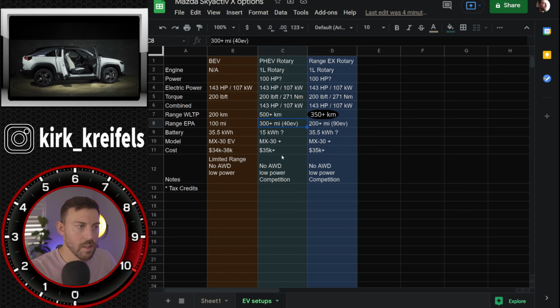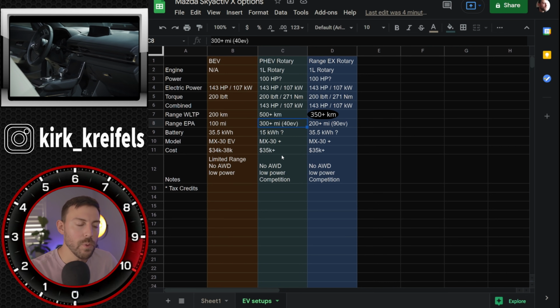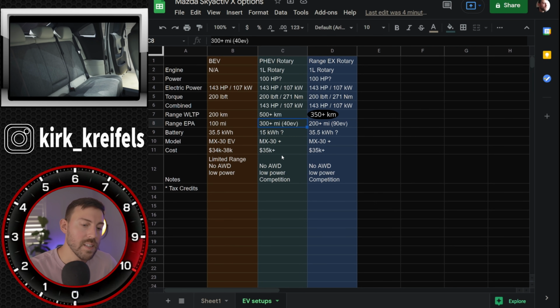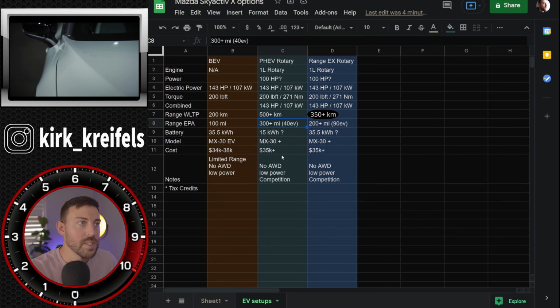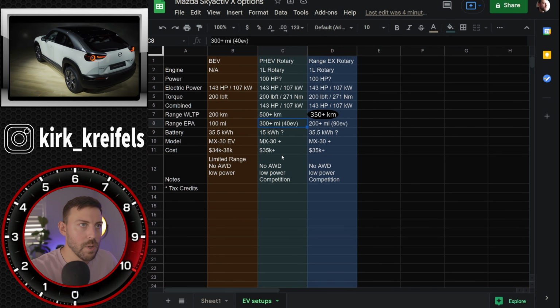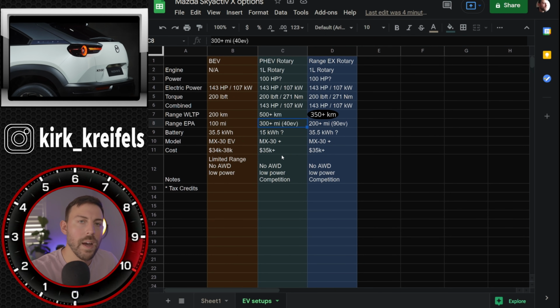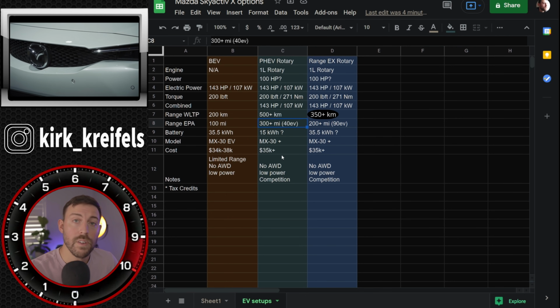But to me, the plug-in hybrid would be the absolute no compromise vehicle. It just would need to have all-wheel drive. I don't even care if it's like what we see in the Prius E all-wheel drive, which is something small. It's like a 15 horsepower electric motor, but it has something like 40 pound-feet of torque to just give traction to those rear wheels. That's all this vehicle would need.